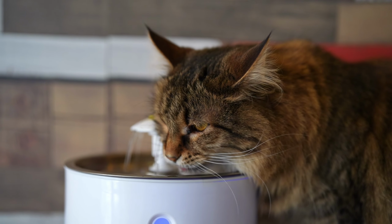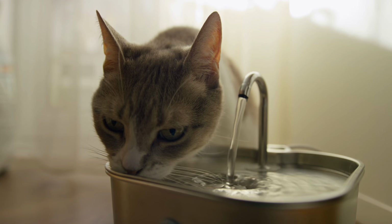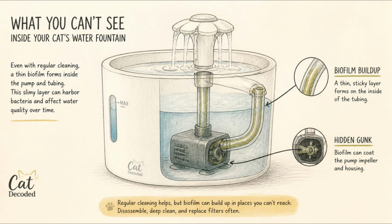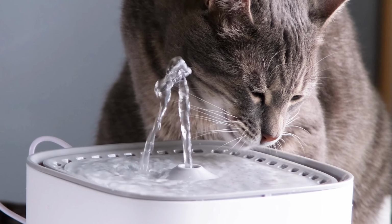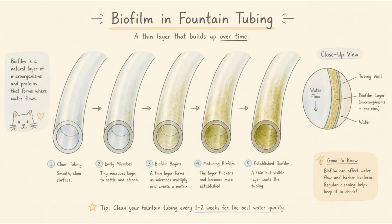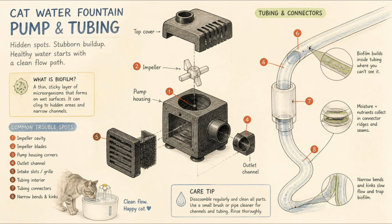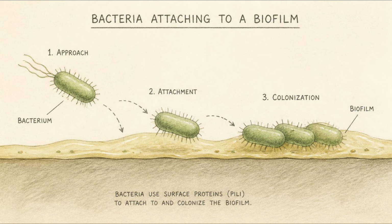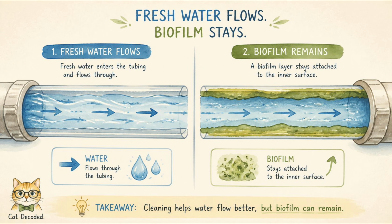Many cat owners assume that if the water looks clear and the filter is replaced on time, the fountain must be clean. But that's one of the most common misconceptions. Simply topping off the water every day isn't enough. Over time, a thin layer called biofilm can build up inside the fountain, especially in the pump and narrow tubing. Think about the slippery film you've probably felt inside an old reusable water bottle that hasn't been scrubbed in a while. That's exactly the kind of surface where bacteria love to grow. And simply adding fresh water won't remove it.